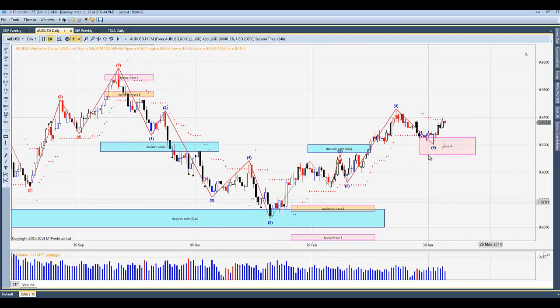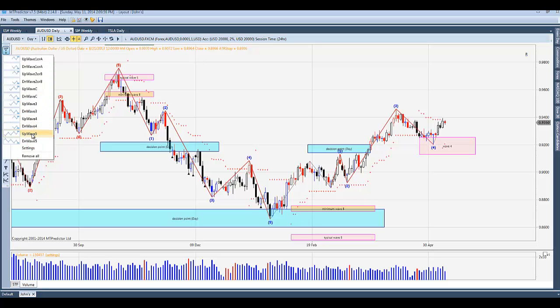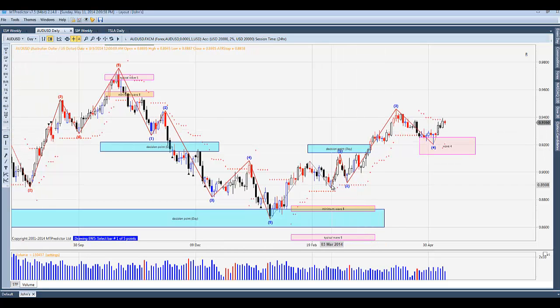We're in wave 4. We had a blue buyer's candle in there telling us buyers are overcoming sellers in the wave 4 support area. So let's just project up wave 5 here. Let's go wave 5 up. And okay, so there's the minimum wave 5 target here and your typical wave 5 target.